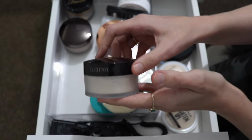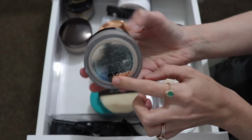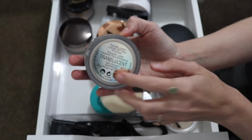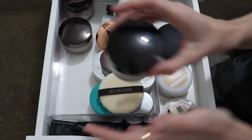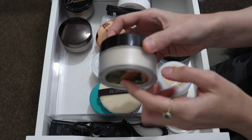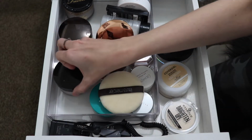And then next I have just the classic Laura Mercier translucent powder. This is one of my favorite powders to set my under eyes. I would say I use this 60 to 70% of the time, so I'm definitely going to be keeping this.